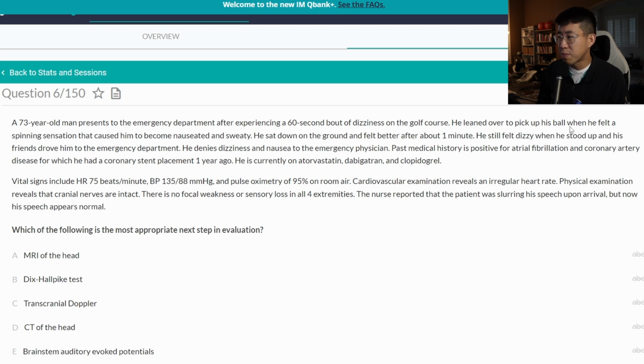So he leaned over to pick up his ball when he felt a spinning sensation that caused him to become nauseated and sweaty. He sat down on the ground and felt better after about 1 minute. He still felt dizzy when he stood up, and his friends drove him to the emergency department. He denies dizziness and nausea to the emergency physician. Past medical history is positive for atrial fibrillation and coronary artery disease, for which he had coronary stent placement 1 year ago. He's currently on atorvastatin, dabigatran, and clopidogrel. Vital signs include heart rate 75, blood pressure 135/88, and pulse ox of 95% on room air. Cardiovascular exam reveals an irregular heart rate. Physical exam reveals that his cranial nerves are intact. There is no focal weakness or sensory loss in all 4 extremities.